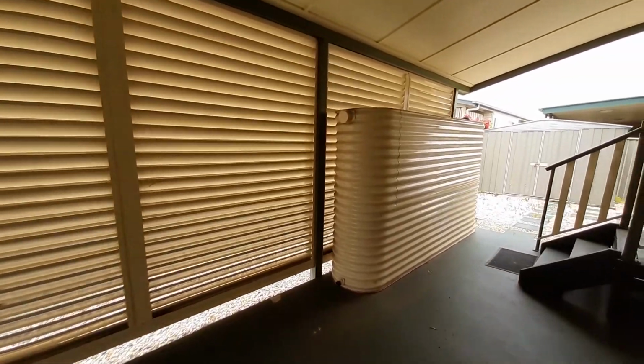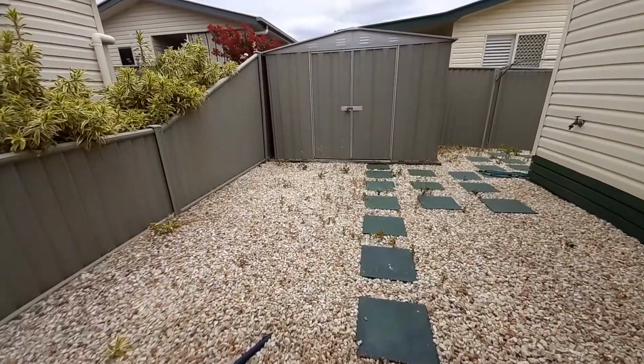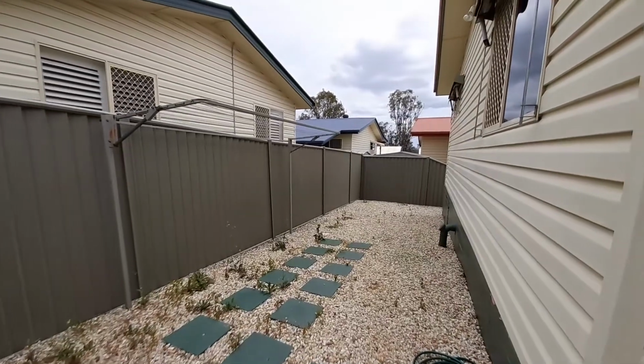You've got a nice slimline rainwater tank there as well, and a garden shed. Quite a big yard. It's all pebbled, fairly low maintenance. And there's more. Quite a big yard.